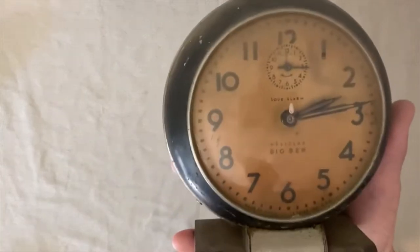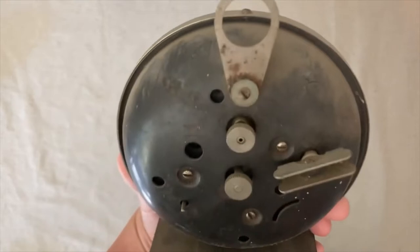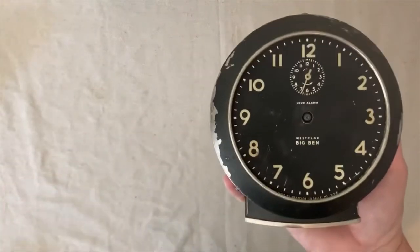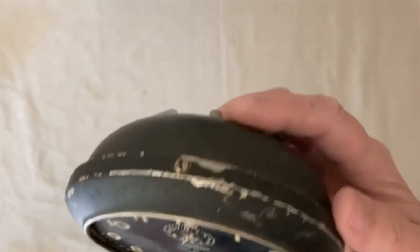But this was the one that drew me into the ad. I collect Big Ben and Baby Ben clocks, but I had never seen one with a hook on it. I guess you could hang it on the wall. This one was really sweet too. It's missing the glass. The hands are missing. But look at all of this chippy black paint. So I will be keeping it.